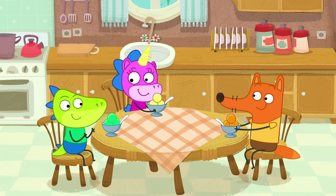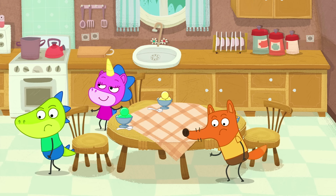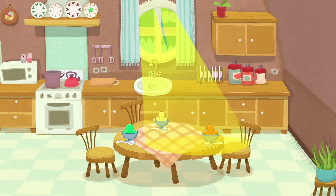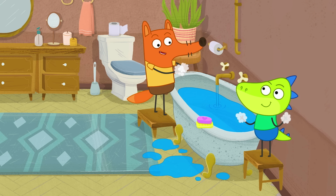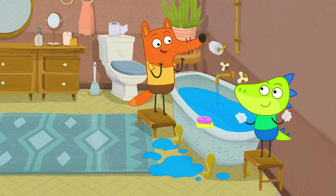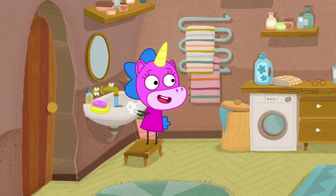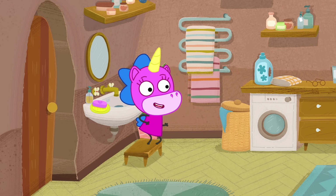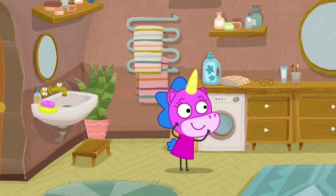Wash your hands before you eat. Yes, Grandma. I'm the best at washing my hands. No, I am. Theo, Dee Dee, calm down. All you can do is splash. My hands are the cleanest.